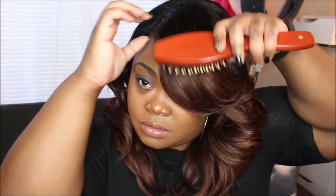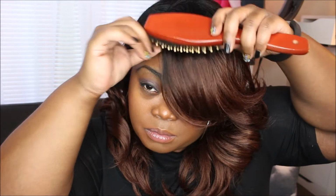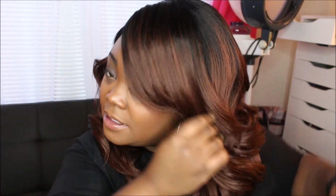I'm used to being able to pull the wig back, which you can. But is this a track? I think it has a track right here, so it may look a little weird. This wig is meant to go down. It's not meant to go anywhere else. So I'm just going to brush it. This is in my eye, so I need to, there you go. It is pretty. The color is pretty.